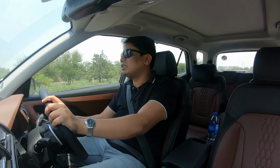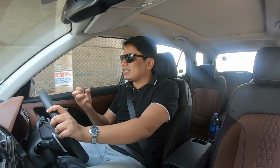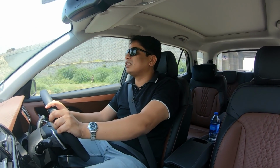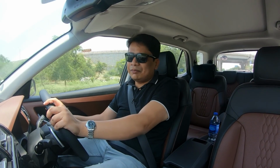So fantastic technology, good attention to detail, and this is the kind of stuff that just lifts the mood of an owner, of a buyer, or some occupant inside the car, because you just end up feeling that you're sitting inside a very luxurious and posh car because of these thoughtful touches all across the cabin.